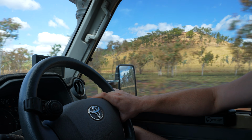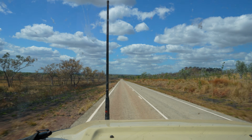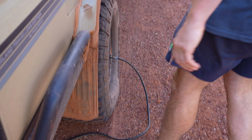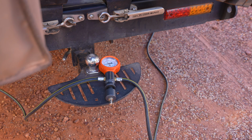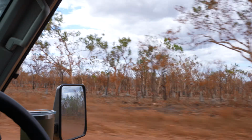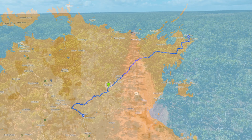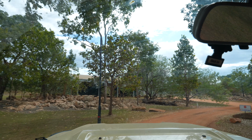The turn-off for the Central Arnhem Road is in between Katherine and Mataranka. There are a few hundred k's of bitumen, but it wasn't long before we hit the dirt and we let some air out of the tyres. Our first stop is Manbulloo station, the only place you can stop and camp on the Central Arnhem Road.